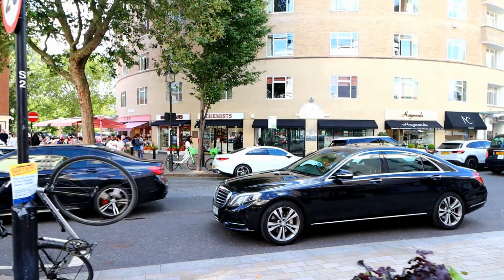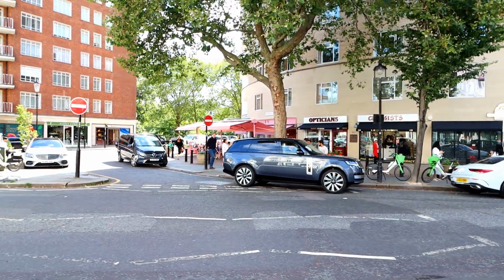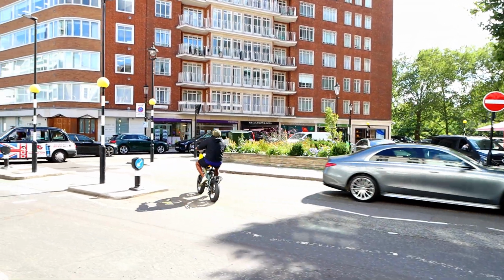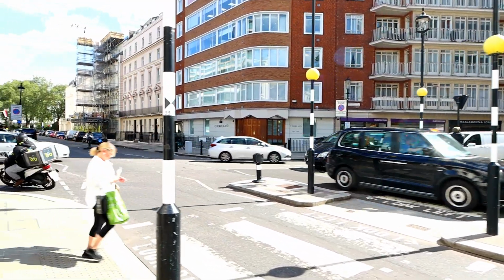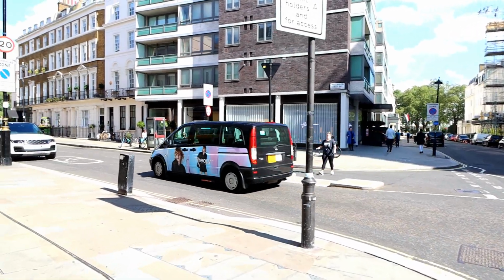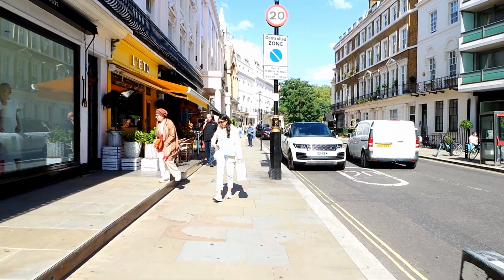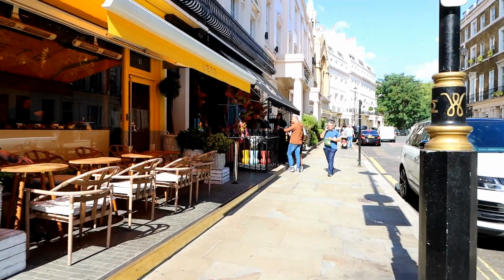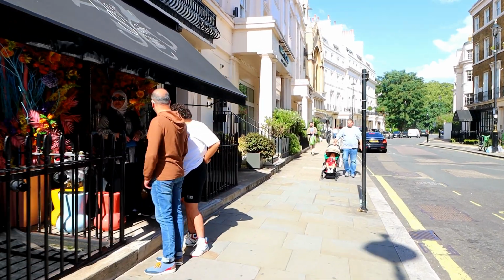So we've got all the famous brands wherever you look. So what we're going to do now, guys, we're going to make a left turn into this, I think it's called West Halkin Street. And we're going to go back to Belgrave Square and make our way into, I think it's Upper Belgrave Road. And we can walk down that road and see what's there.